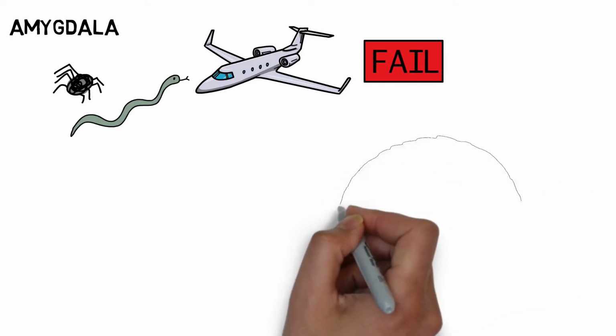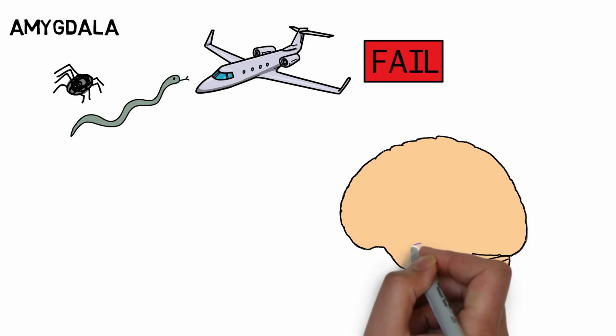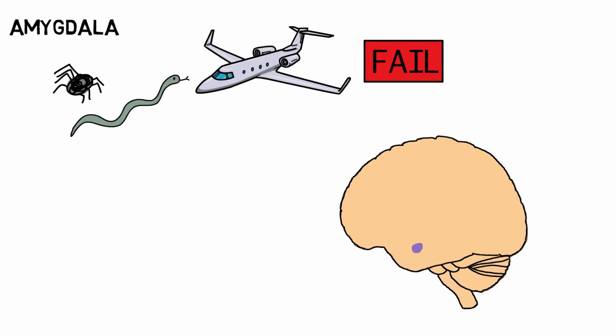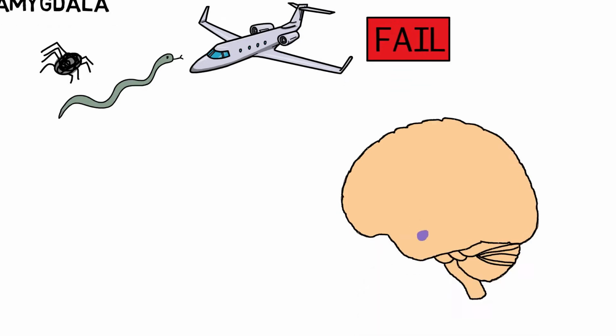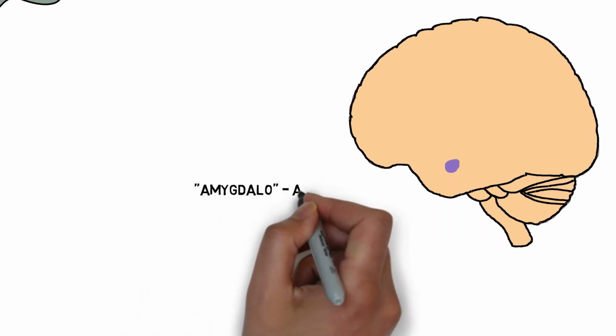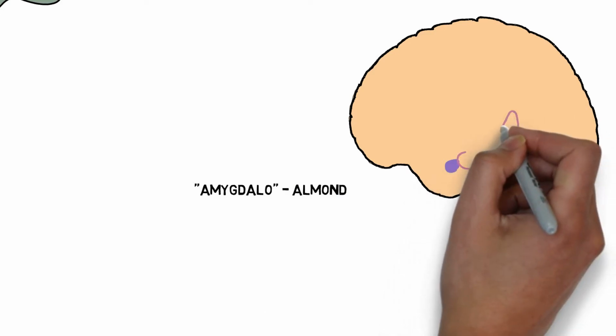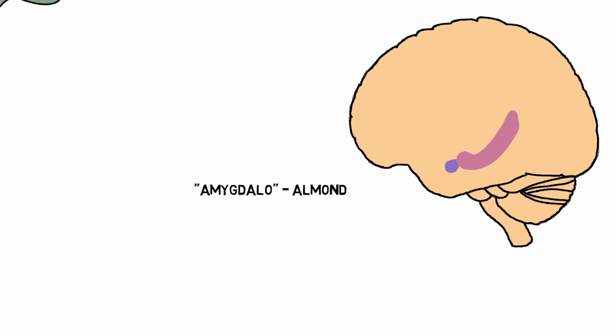A lot of people tell us to get over our fears by using our brains to be rational, but our fear center itself is actually located in the brain. How ironic! Amygdala comes from the Greek word amygdalo, meaning almond. This is due to the nuclei's unique almond shape. Each brain has two amygdalae, each attached to the end of a hippocampus.